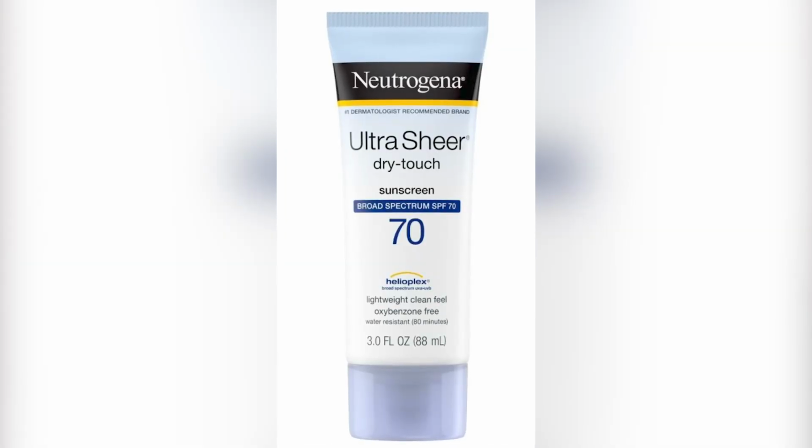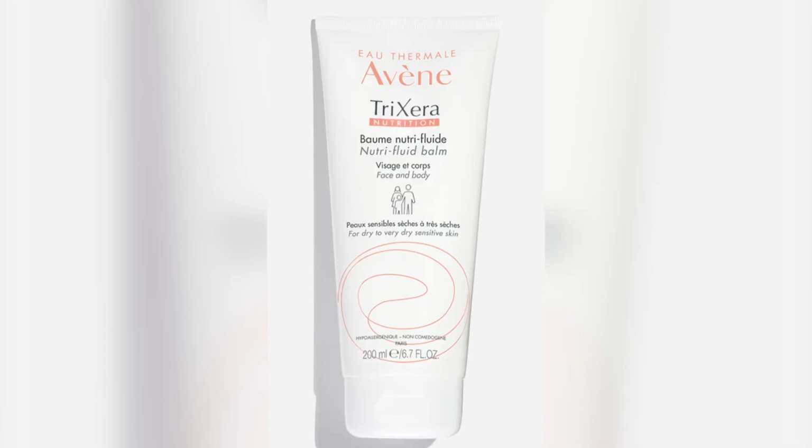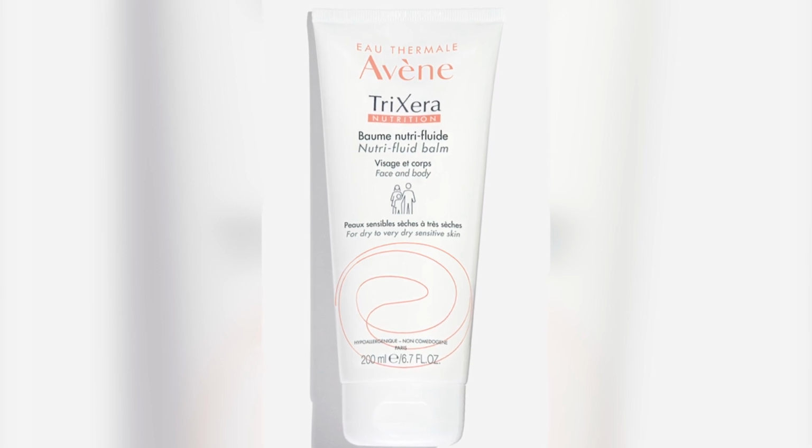And then I ran out of my face sunscreen, but I think that this does the job really well. It is the Neutrogena Broad Spectrum 70 SPF, so I put that all over my face. And then I use the Trixera Nutrition. This is the fragrance-free face and body moisturizer, so I just use this on my face. It's really nice and thick and I love thick, creamy moisturizers for my skin. My skin is dry to combination, so I always just love as much moisture as possible.